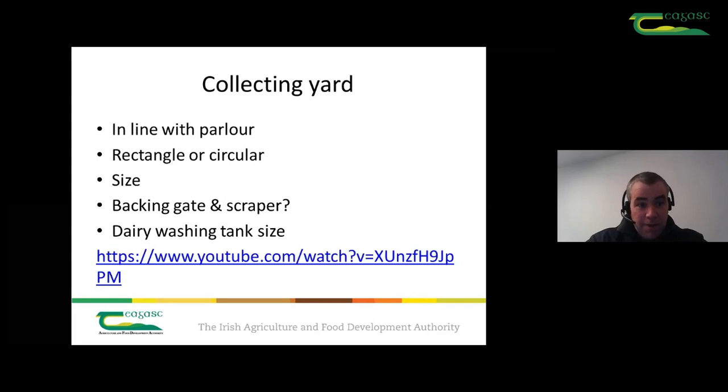It's the same, obviously, measurement if you go rectangular or circular. We can discuss that a little bit later on. My own preference is towards a rectangular yard. I find it easier to expand. Some people prefer the circular from a cow flow point of view, but my own is rectangular and tends to fit back better when we start attaching cubicle sheds and things like that to it. Look, in some places you're getting backing gates and scrapers. Again, to start off, I think you get out the hand squidgy for €20 and rock and roll there for a while.